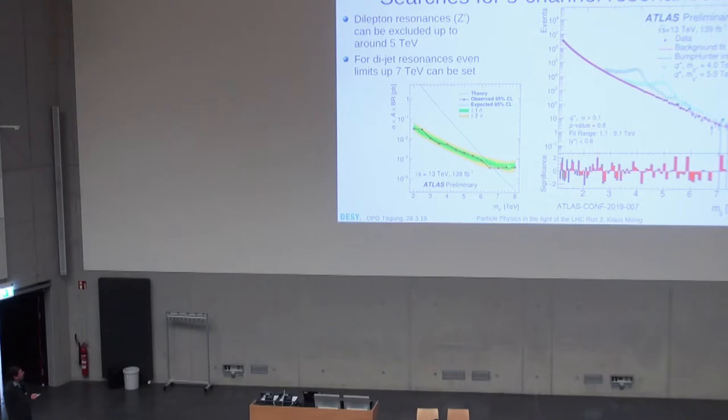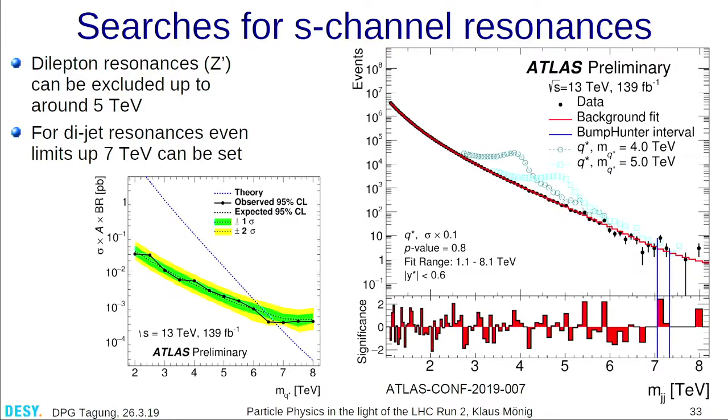Similar searches have also been done for jets. This is the dijet mass spectrum, where you see the highest event has a dijet invariant mass of 8 TeV. Also here, this is not a real prediction in a sense, but a smooth fit to the data where you look for enhancements. But also here, nothing is found. And since for strongly interacting particles the cross-section is larger, one can set limits up to 7 TeV.